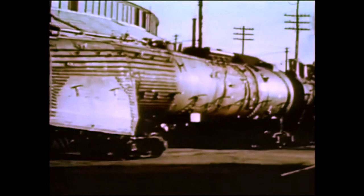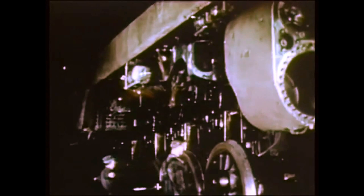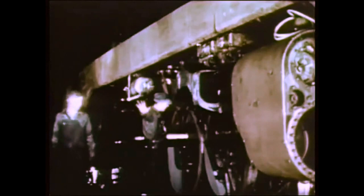There, overhead cranes lift the boiler and engine bed as a unit and move it in position over the driving and truck wheels. The clearance between the axle housing and the engine bed pedestals is only 12 thousandths of an inch, which explains the extreme care being taken in lowering the engine to working position on the wheels. Completed, our new baby, engine 602, rolls out of the shop on her way to the roundhouse for service.